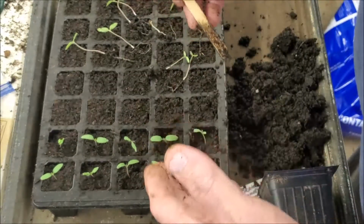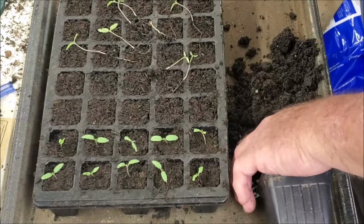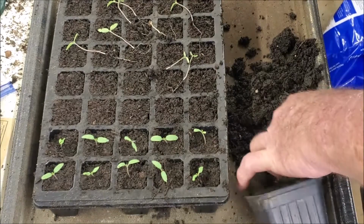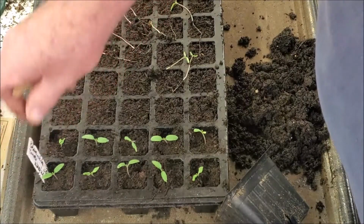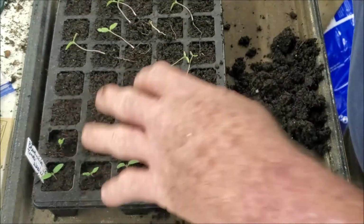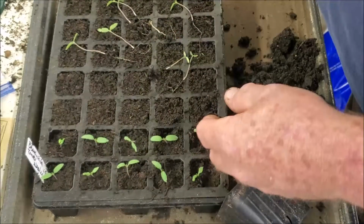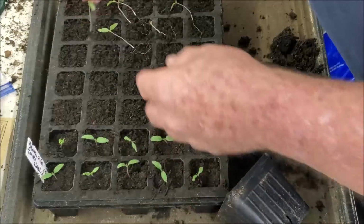Now once I finish putting all these in here, of course we want to make sure that we get our label in here because we want to know which ones these are. But what I'll end up doing is I'll water these from the top too. I want to make sure that soil settles in around them good so there's not a bunch of air pockets in there whenever I get finished.